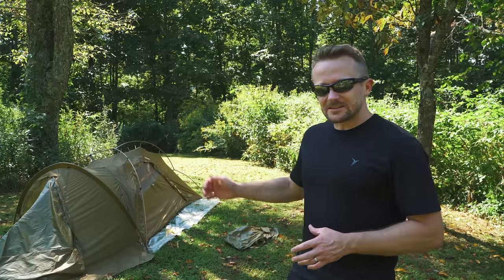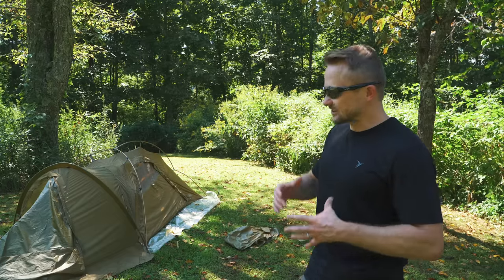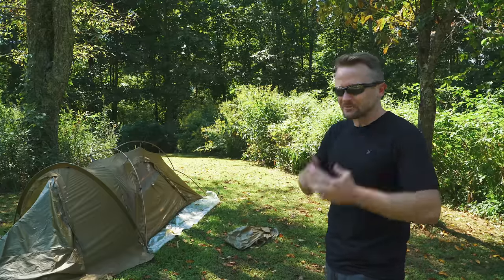The form factor of this is somewhat uncomfortable. It's long, it's narrow, it's pointed at the top, so you don't have much headroom. If you're a military fan, you're gonna like it. But outside of that, it's not too practical, really. Now, of course, that's the civilian perspective. There are military applications where this makes sense, and that's why it's used today.